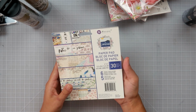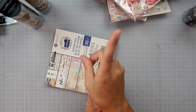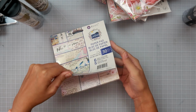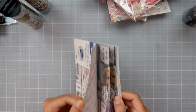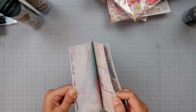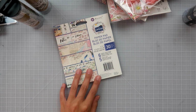And then I got the 6x6 Santorini paper collection. I will have a link in the upper right hand corner right here if you are interested in checking out the haul for this paper collection. Oh, this is not foiled. I wonder if the A4 stack is foiled. Anyways, so that is the 6x6 paper.